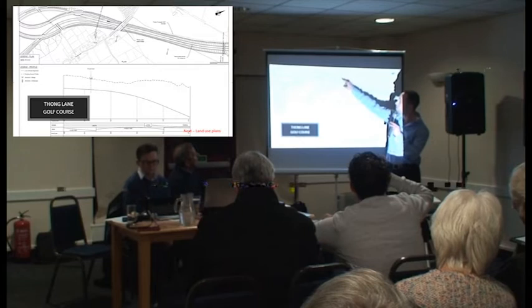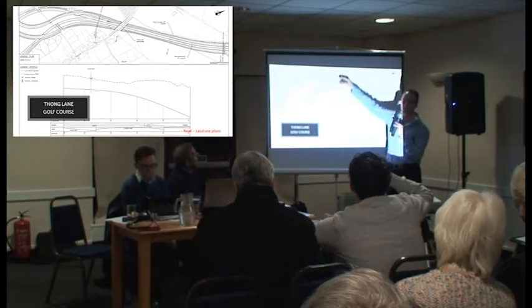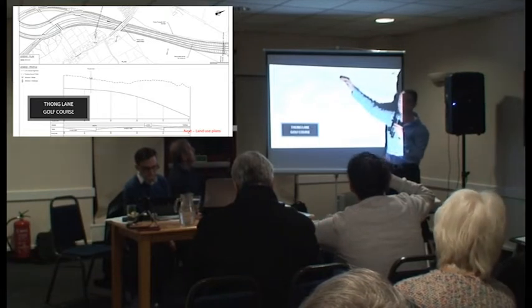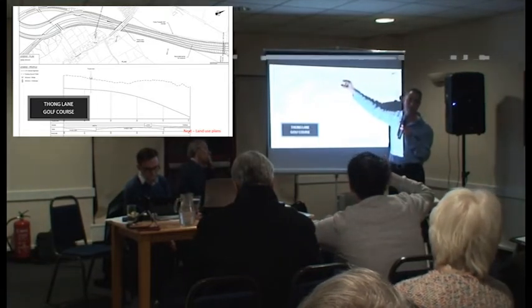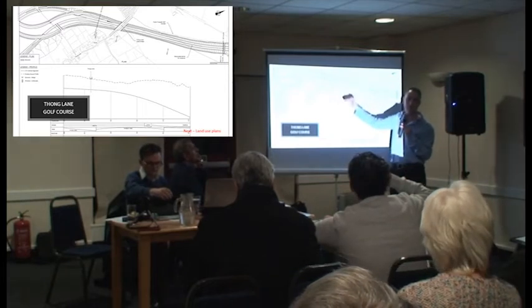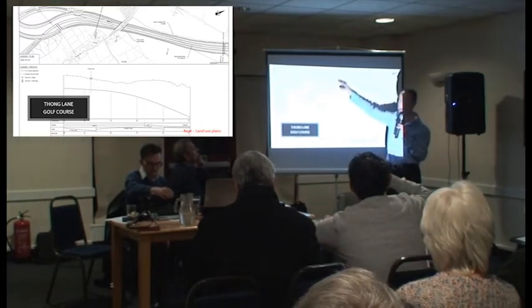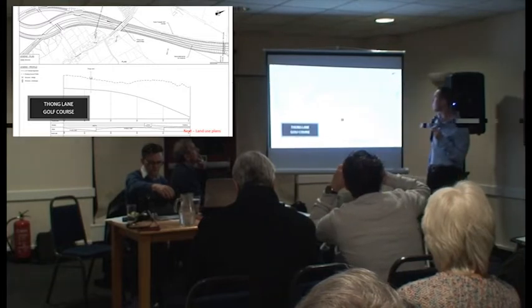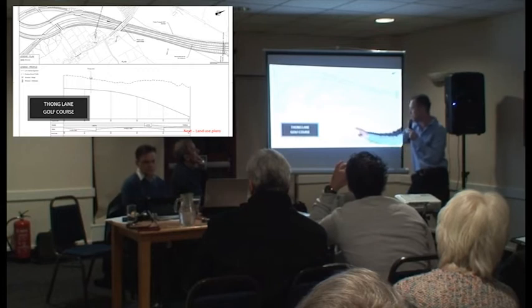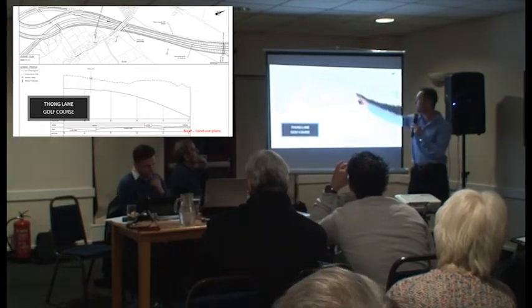The levels, the road level and the current ground level, or the proposed ground level, it's roughly 11 metres from the ground level to where the road will be at this point. And it gradually, as you can see here, has to sweep downwards towards the tunnel.